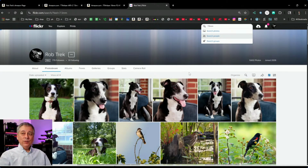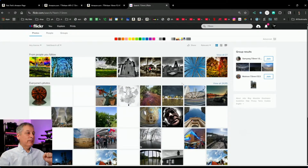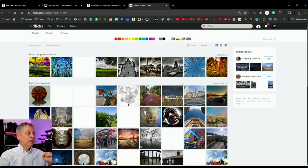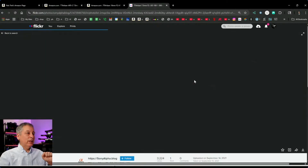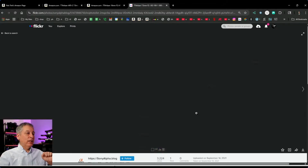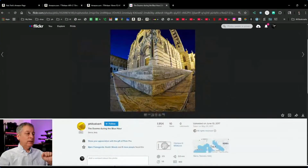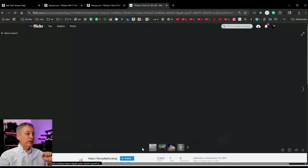I may have reviewed this lens before I started categorizing my Flickr page. Let's see if anything comes up. I don't have any. There's some other examples here, like this one. This is the TT Artisans on an APS-C camera. I don't know why it's not coming up. Let's see. Oh, okay, now it's up.